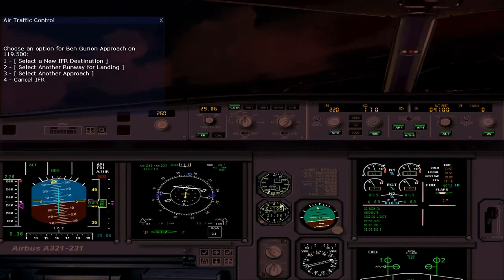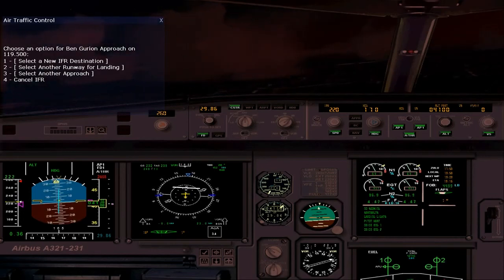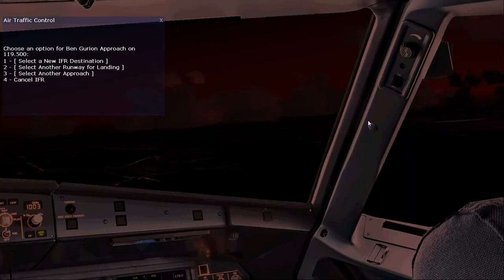Currently on a heading of 170 once we complete this turn, and that'll put us basically 90 degrees to the runway. So we'll be making another hard right-hand turn to line up for landing.